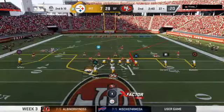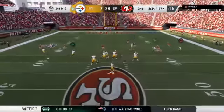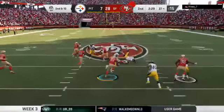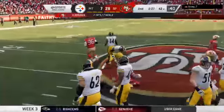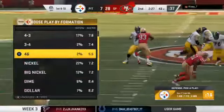Stay with your man. Slam. From the gun, Herbert. And for the 3rd time here in this half, it's intercepted. Picked off at about the 31. And he's able to get it back here to the 43-yard line. So his struggles just continuing here in the first half, throwing the football, Charles.